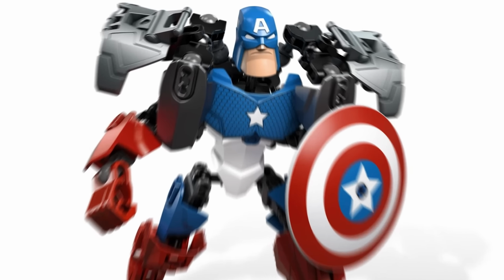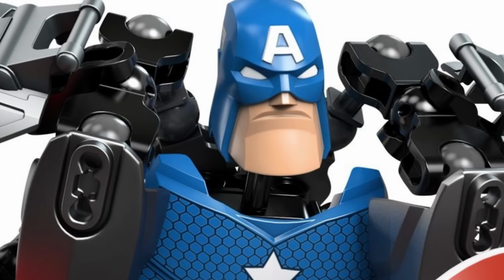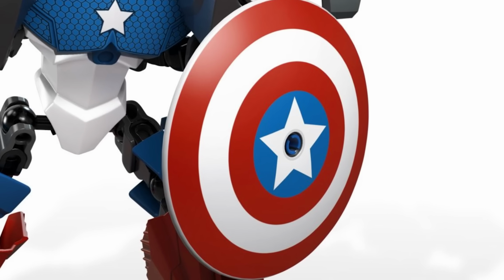The whole shape of his head is just off, and no matter how hard I look, I can't find any images of Captain America wearing giant oversized metal shoulder armor. On the plus side though, I do really like the giant shield piece. It's not cardboard, so that's good.